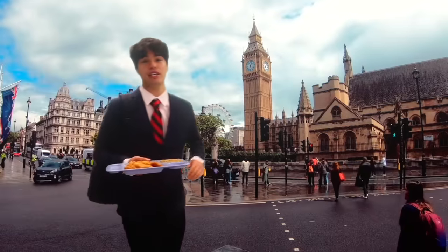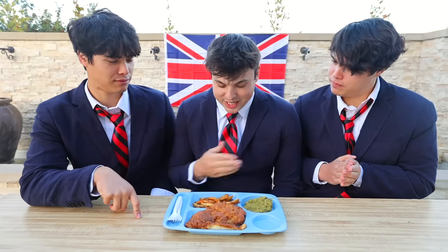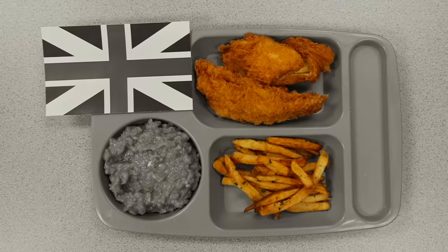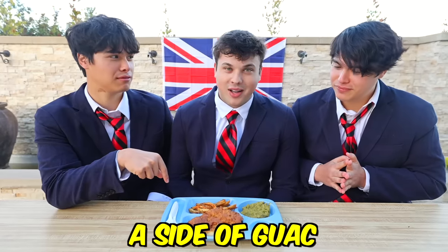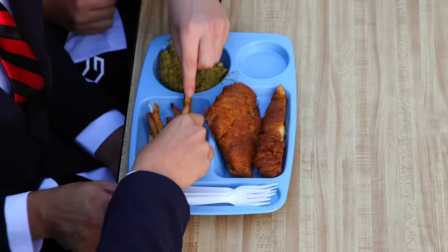An average school lunch in the UK consists of fish and chips and mushy peas. Before we dig in, a school lunch here costs $3. Jeez, that's expensive for just chicken tenders and fries. That's fish and chips. Well, at least it has a side of guac. That's also just mushy peas. Fries aren't bad.